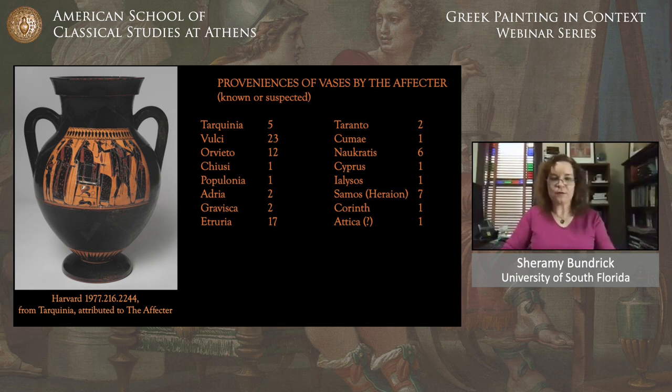If we examine the breadth of known or suspected proveniences in the Affecter's entire output, we see the large number of exports to central and southern Etruria. And of course, there is massive preservation bias whenever you are talking about distribution, and there are lots of reasons for that. But nonetheless, it can be very helpful in finding patterns. So you see here, for example, 23 vases attributed to this painter from Vulci. That's a very high number compared to other places. 12 from Orvieto is another example. The majority of those vases sent to Etruria are in fact amphorae, although there are a few skyphoi and hydriae as well. For example, from Cerveteri, those are a couple of drinking vessels.